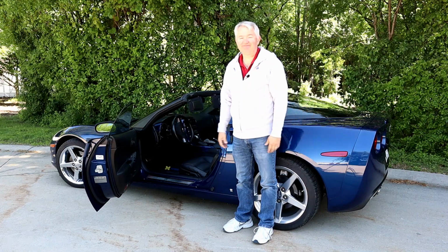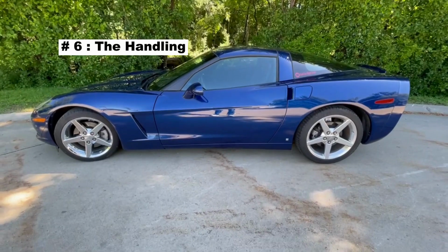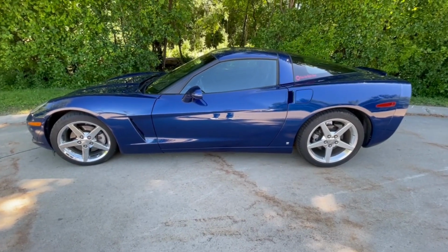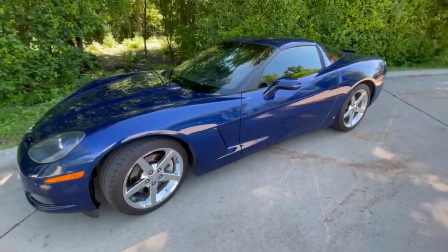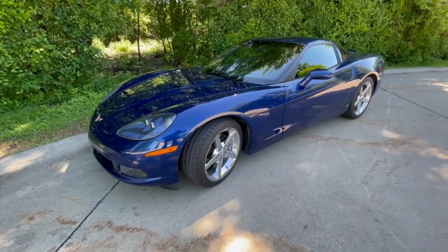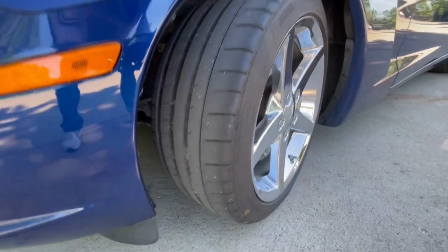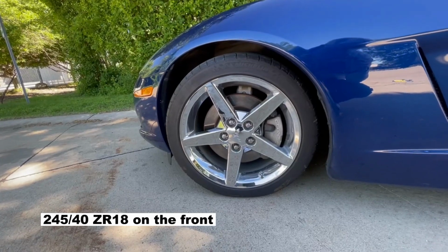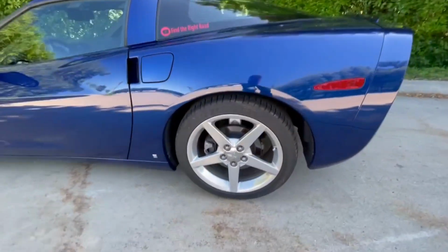Number 6 on my list is the handling of the 6th generation Corvette. So there is an optional Z51 performance package, which unfortunately my 2007 here does not have, that even improves the handling, but the handling is really remarkable. And a lot of that has to do with the amount of rubber you're putting down on the pavement. I mean, look at those tires. This is a stock rim running 245/40 ZR18 Michelin Pilot Sport AS3 Plus tires. And on the back, the amount of rubber is even larger.